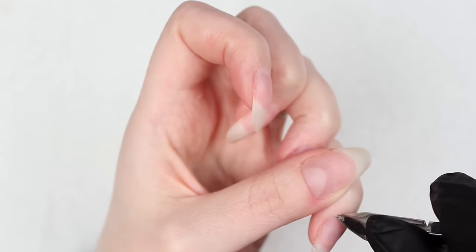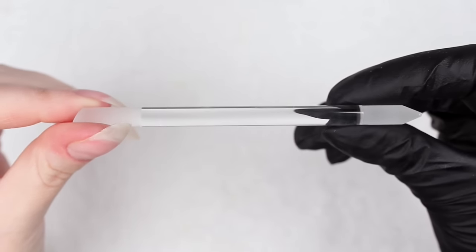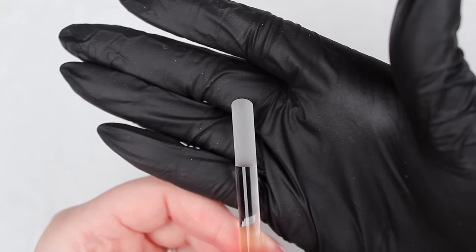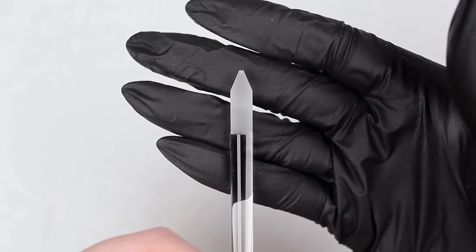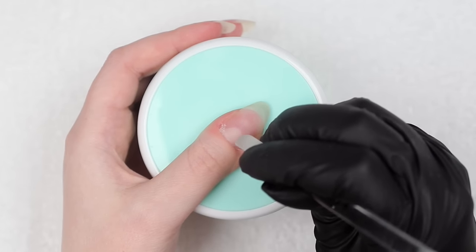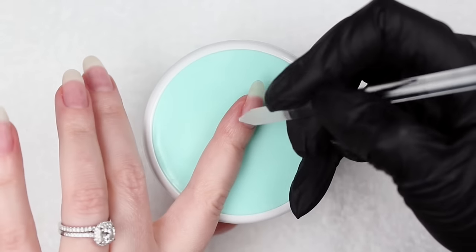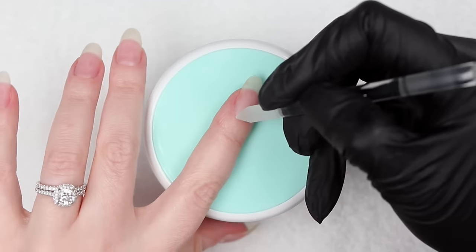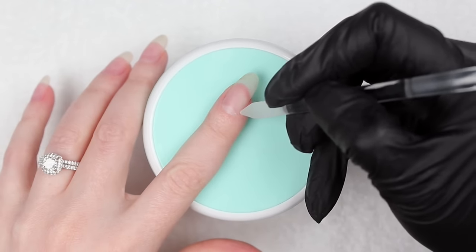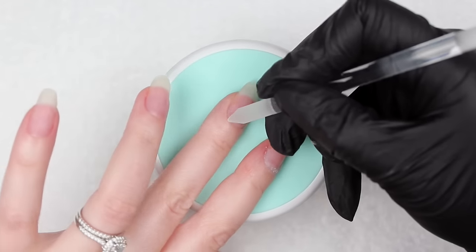Another cool tool I want to share with you is this glass cuticle pusher. This is really nice to have for those hard to reach areas right up against your cuticle, on the sides, or even under the nail. I kept getting this recommended to me on Amazon, so I finally purchased it. It buffs right up against the cuticle area, which will allow your gel products to adhere better and prevent lifting around the cuticle. It's an alternative way to buff the cuticle area without using an e-file and a cuticle bit.